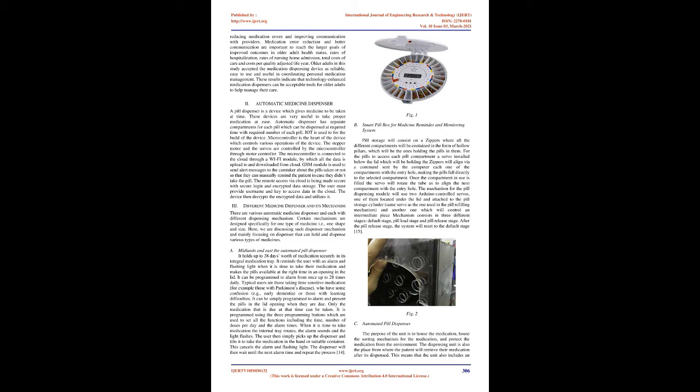Medication error reduction and better communication are important to reach the larger goals of improved outcomes in older adult health status, rates of hospitalization, rates of nursing home admission, total costs of care and costs per quality adjusted life year. Older adults in this study accepted the medication dispensing device as reliable, easy to use and useful in coordinating personal medication management.